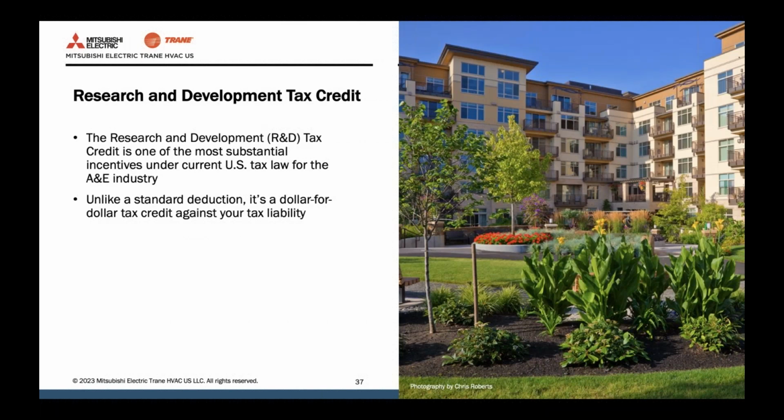I know we have a lot of designers on this webinar, so I wanted to quickly update you on the R&D tax credits. The research and development tax credit is one of the most substantial incentives under the current tax law, and this is a dollar for dollar straight tax credit, not a deduction as previously discussed.